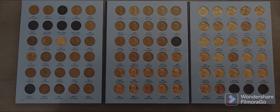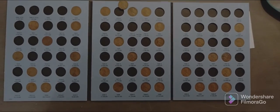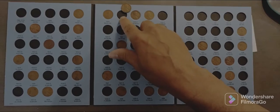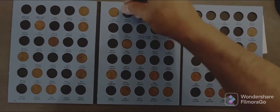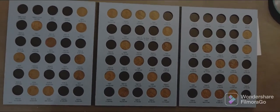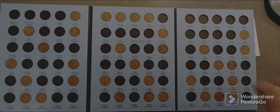On to the last book. And this is book 1 of it, which is 1909 to 1940S. And we will actually have, again, one more addition in here. And this is the 1919 Denver, which we did not have previously. So it does fill a hole, which is great. There's still a lot of findable cents in this book here as well.